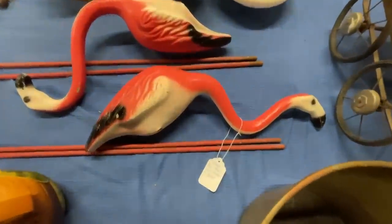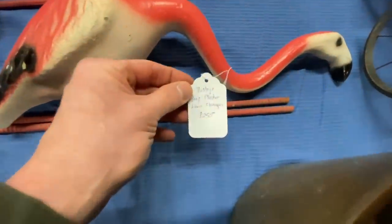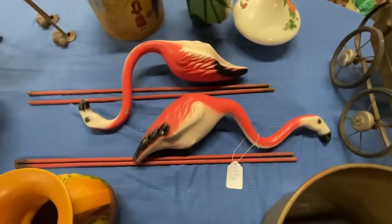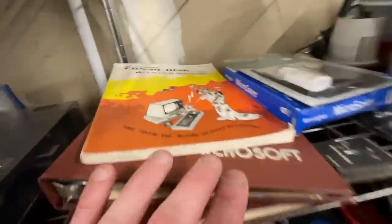I saw this along the way. I thought of Jesse Shops, these two lawn flamingos. $250, I got to pass. Sorry about that, Jesse.